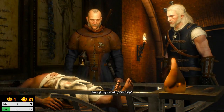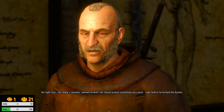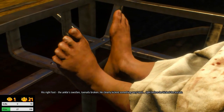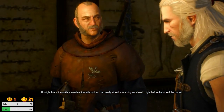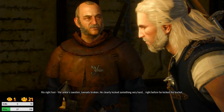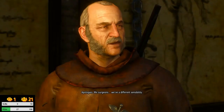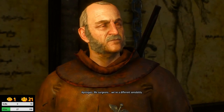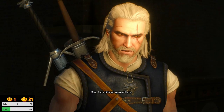See anything interesting on his legs? His right foot. The ankle swollen, toenails broken. He clearly kicked something very hard, right before he kicked the bucket. Doesn't strike me as the right time for jokes. Apologies. We surgeons, we've a different sensibility. Mm-hmm. And a different sense of humor.